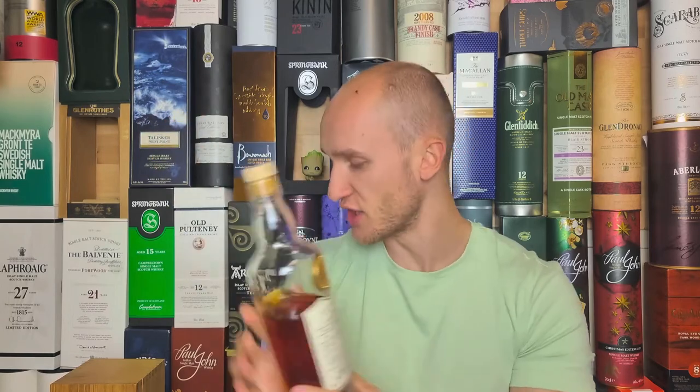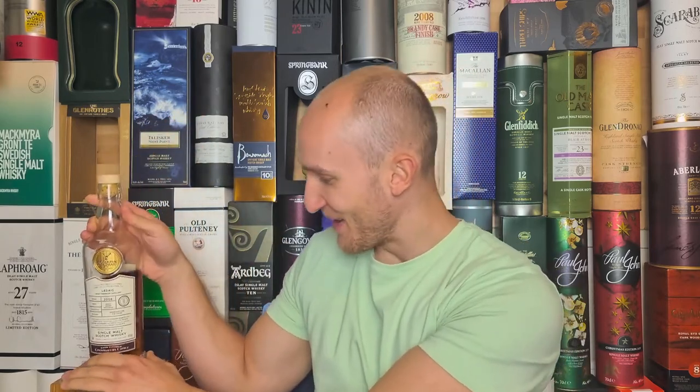It's 45% ABV, a refill sherry hogshead, and a Hermitage cask for 3 years. And I believe Hermitage is red wine. I don't think there's anything else to say about it. Non-chill filtered, no added colouring.